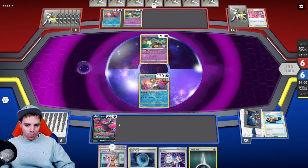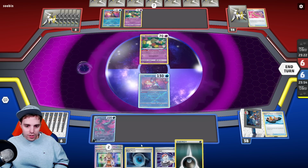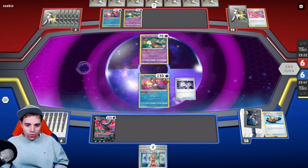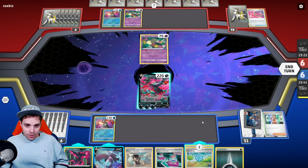So we get Moltres. We get Dire Flame Wings. Dark Patch attachment. Now we're going to be attacking with Moltres turn 1 of the game. There we go. And the good old switcheroo. And a Research on top of it. The best thing for us right now. We could slap down Pokestop.